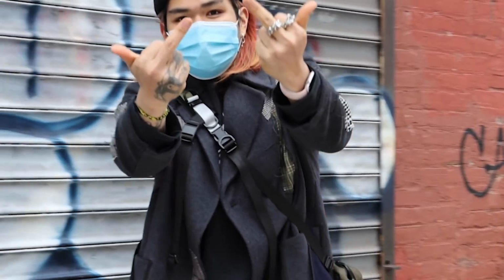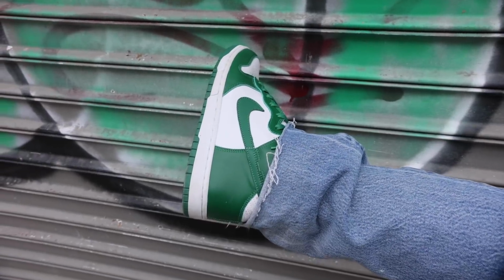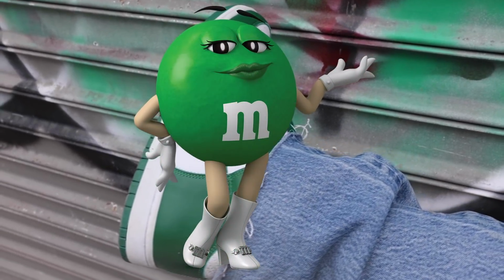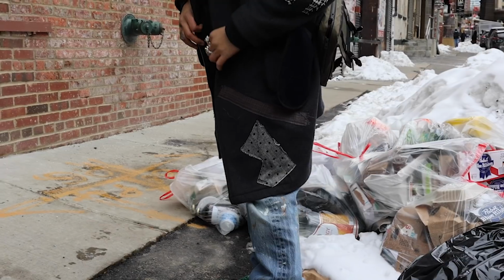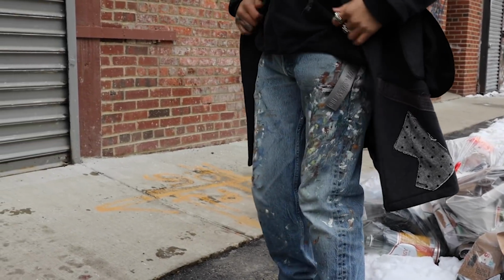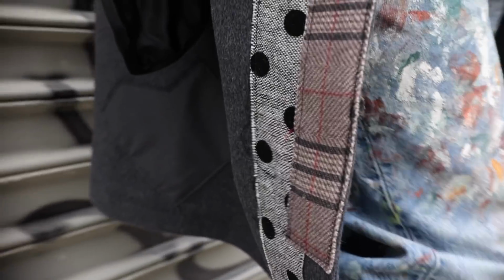The first fit I'm styling are these green dunks from 2003 that I got on Grailed. They kind of remind me of the green M&M, and she's so bad, I just had to do it. Pants are these paint splatter vintage Levi's that I got from Grailed for $29. Such a steal, and they fit great. And when I spill food on them, you won't even know, and I don't care.